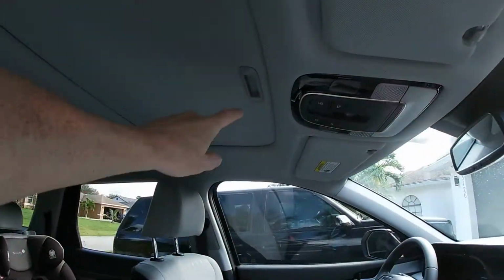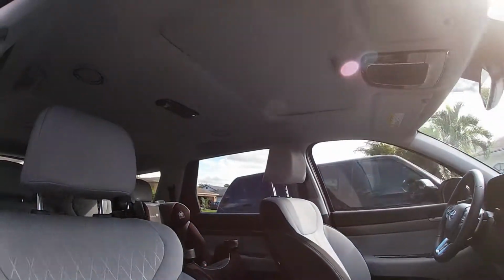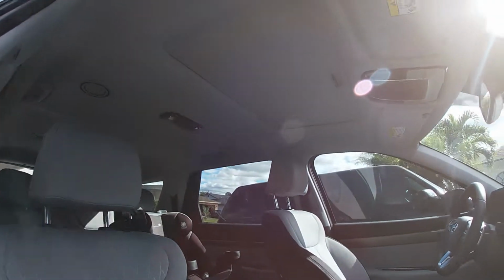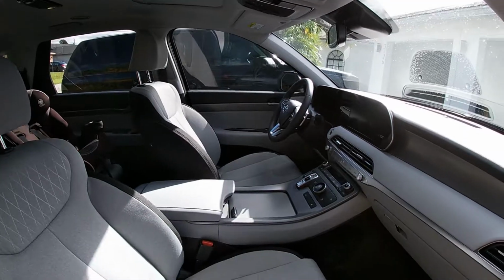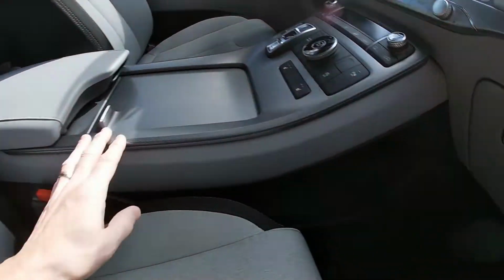We also have up here a sunroof. And in my opinion, now this is just my opinion, the only thing worse than one sunroof is two sunroofs. I hate them. They eventually leak, and I'm just not really a fan. So to each his own. If you guys like it, fantastic.